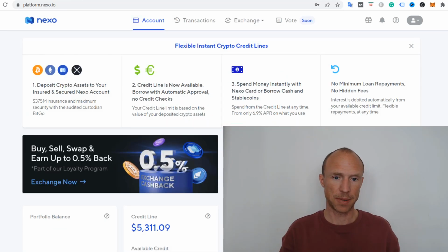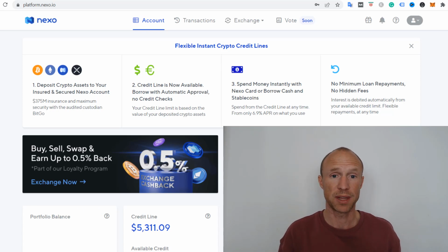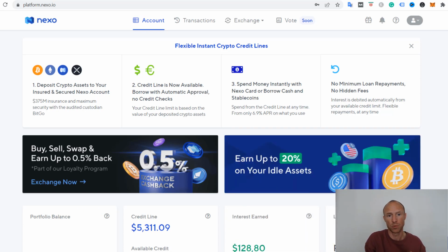So let's talk a bit about the potential advantages of borrowing against your assets like this, so you know what to consider. One of the advantages is that if you are looking to reinvest some money, you want to invest more, but everything you have is in crypto, and you would like to invest in more crypto or other investments, then instead of selling your crypto, you can borrow against it, so you will get more money to reinvest.